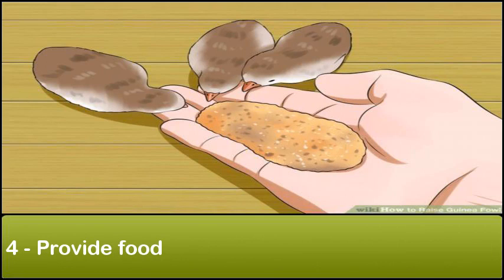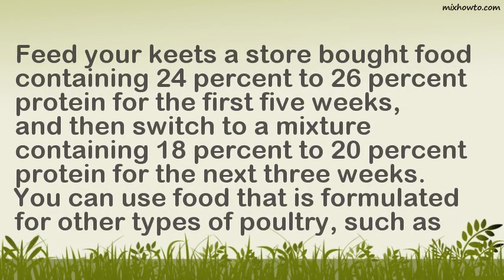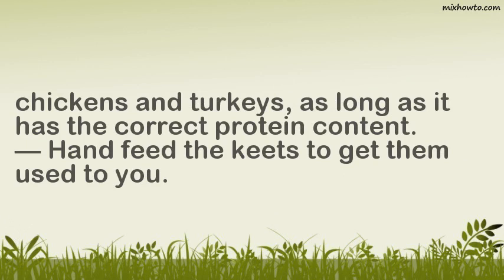4. Provide food. Feed your keets a store-bought food containing 24% to 26% protein for the first 5 weeks, and then switch to a mixture containing 18% to 20% protein for the next 3 weeks. You can use food that is formulated for other types of poultry, such as chickens and turkeys, as long as it has the correct protein content. Hand feed the keets to get them used to you.